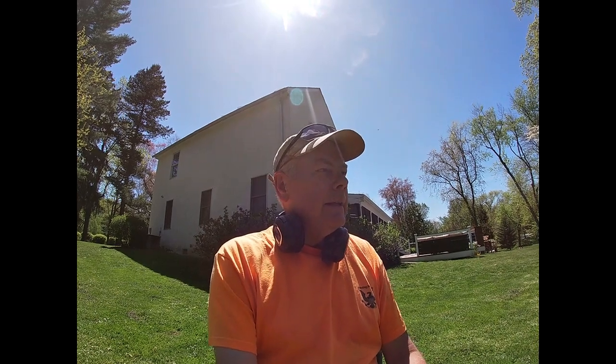Welcome back to Scouting for History on a beautiful day. A little warm, but today's permission is a new one. It's this house from 1794. Now, I've been trying to get permission here for a long time. Finally, the guy was out doing his lawn, and I stopped and talked, and he said, sure, go ahead. So let's see what we can find at this house from when Washington was president.